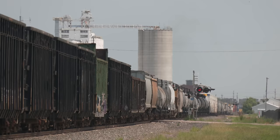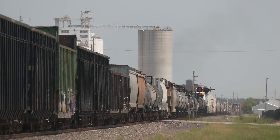As the train slowly marches out of town, an eastbound BNSF coal train can be seen in the distance flying over the UP, a common sight in Grand Island.